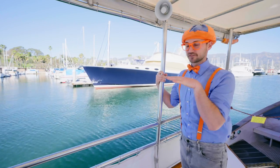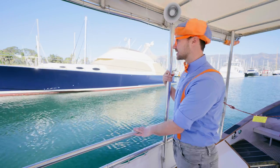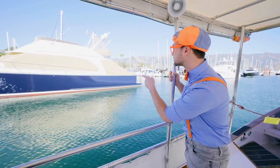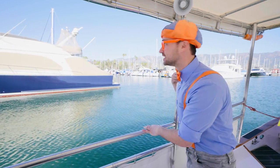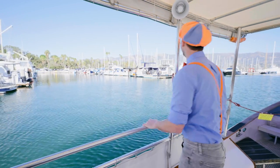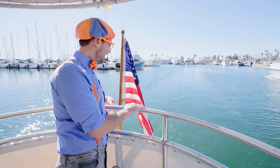Yeah, this boat is just floating on the water. And you can tell that we're still in the marina, because there's a lot of boats. Speaking of boats, that one is so massive. Whoa, hey. Whoa, check it out.